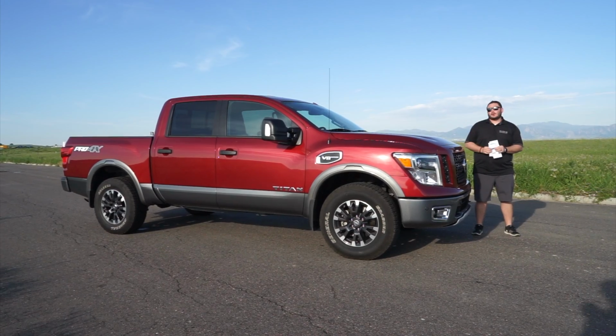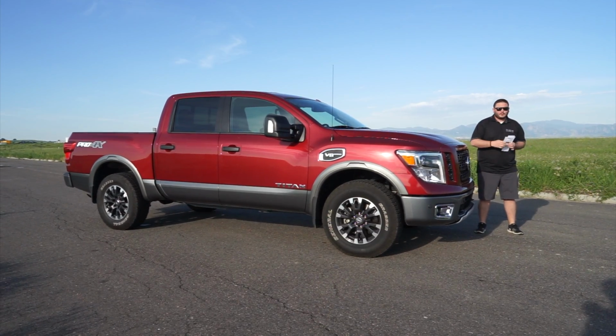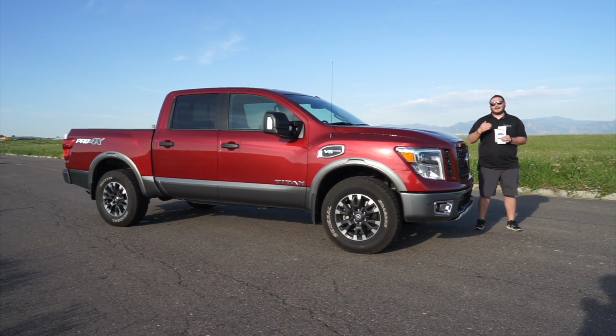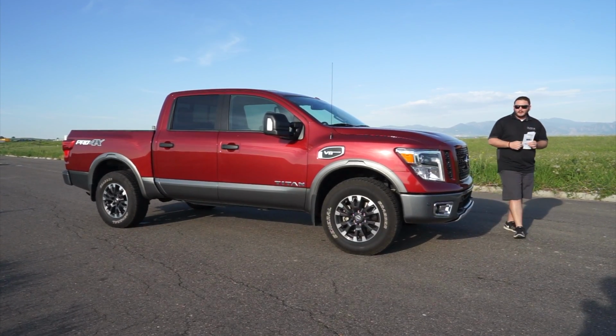It's got a little bit shorter of a nose, a shorter bed. You can get a longer bed as optional, but this is fully redesigned for 2017 from the basic half-ton Titan. But for those of you that are fans of the Titan XD, you'll look at this truck and say, wow, it looks actually very, very similar. So with that being said, Walt, let's give them a walk around to the truck.